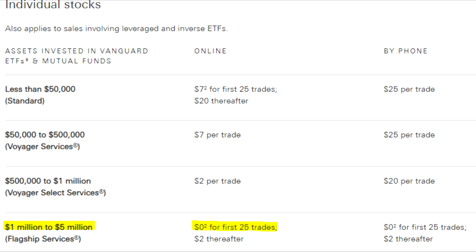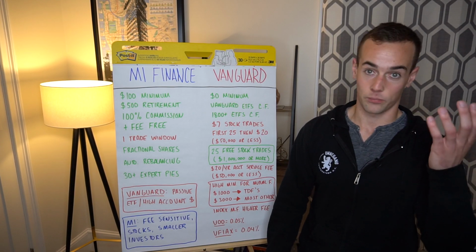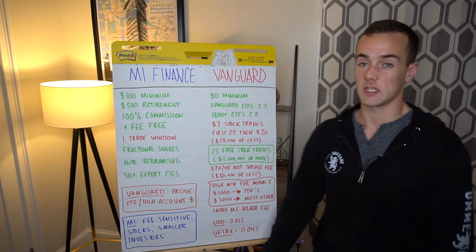Now, you do get 25 free stock trades per year if you have an account with them of $1 million or more, but let's be honest, guys, that is not most of us. If it is, I'm proud of you and congratulations, but I certainly know I don't have $1 million to invest to get 25 free stock trades per year.